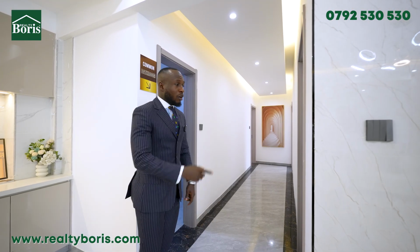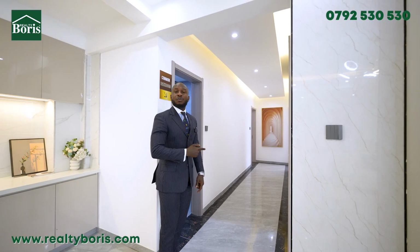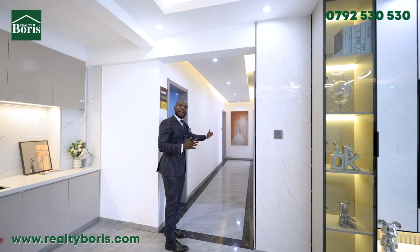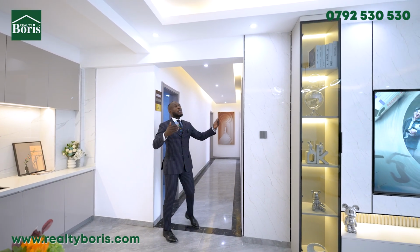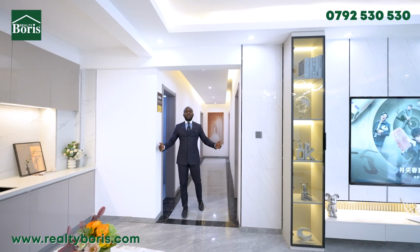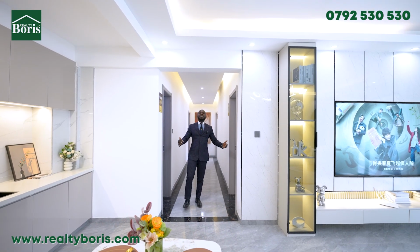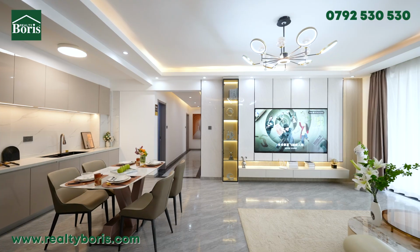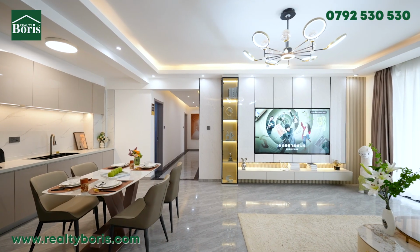Back to doing it. So this becomes the bedroom side. The bedroom has its own separate area. And you can decide to do a door here if you want to, just to make it more private. Some of you have done it. I don't know what you're waiting for. You buy it, start doing your adjustments immediately.